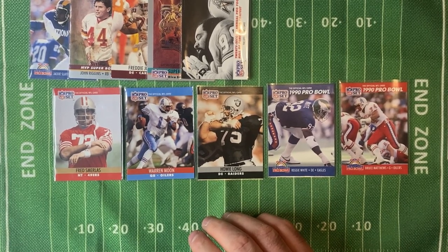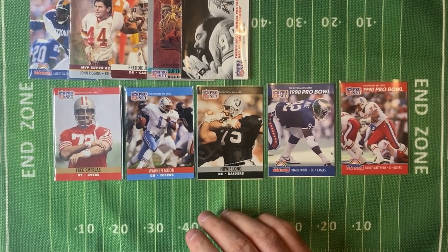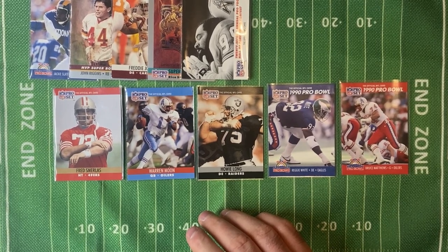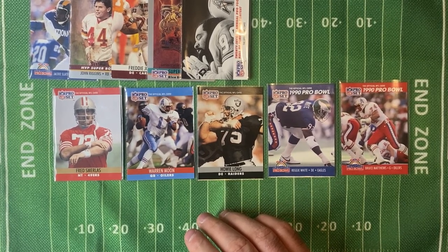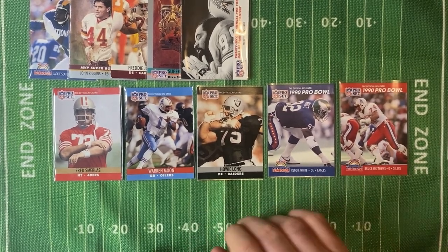He started 293 out of 296 games that he played in, and he only missed 8 games in his career. He's considered one of the most versatile offensive linemen that ever played in the NFL. He started 99 games at left guard, 67 games at right guard, 87 games at center, 22 at right tackle, and 17 at left tackle. And he was the snapper on field goals, extra point attempts, and punts. So pretty cool card there.